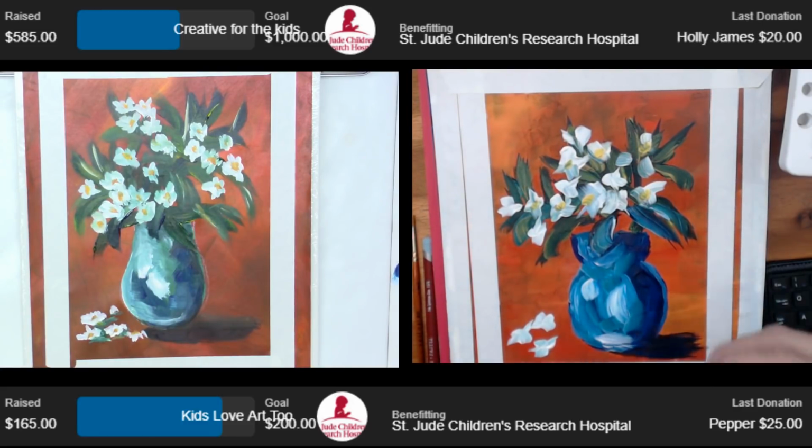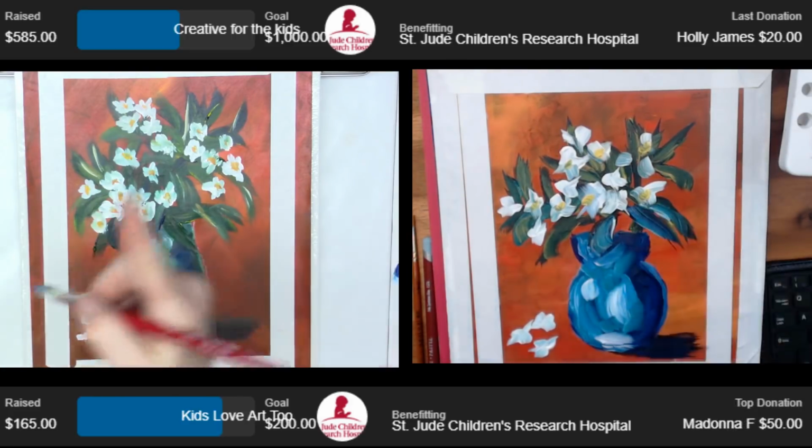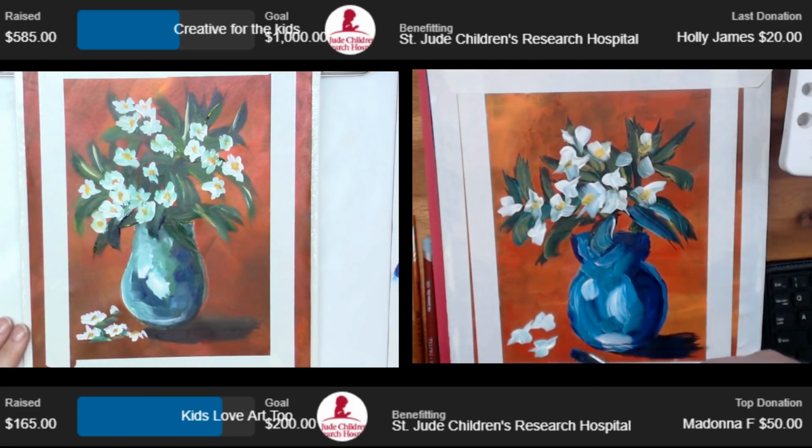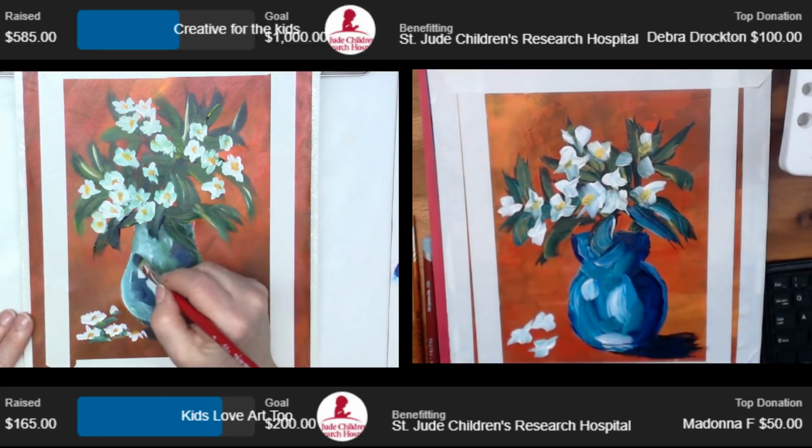If you go to gingercooklive.com, studio, Ginger Cook Live Gallery. John, can you tell us? Ginger Cook Live Gallery. There it is. Can you tell me what it is? Let's see.